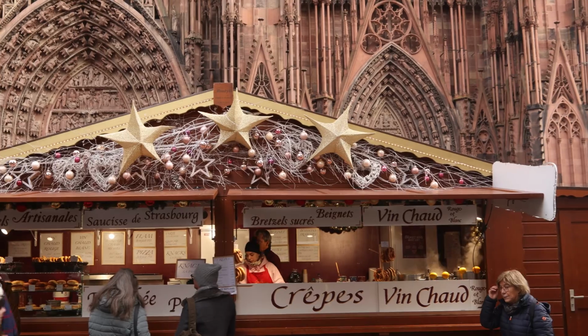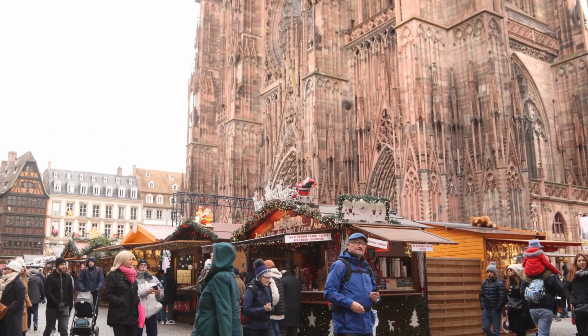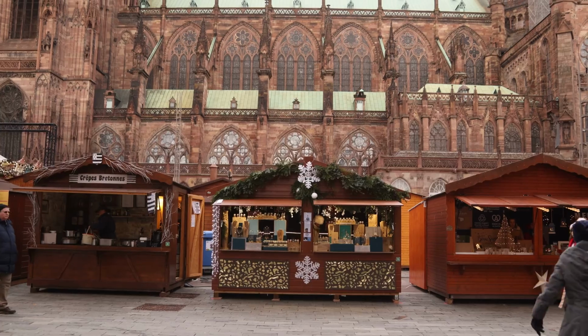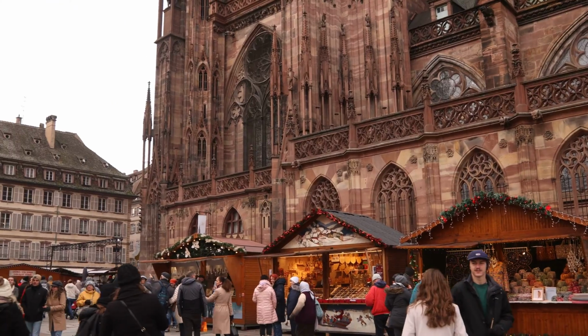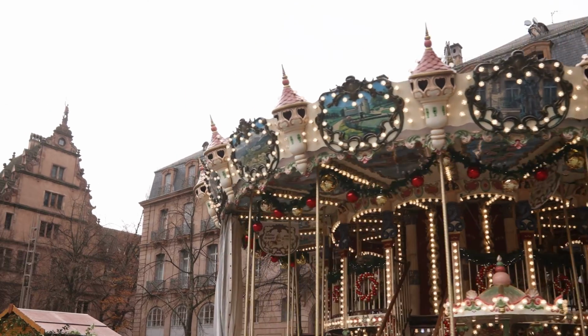The other major market is found in the Cathedral Plaza. Here there are over 50 different stalls that completely surround the towering, historic cathedral in the center of town. This is a great place to find gifts, but also to get some hot wine and enjoy the magical atmosphere and beautiful views with the sound of church bells ringing and the historical carousel spinning.